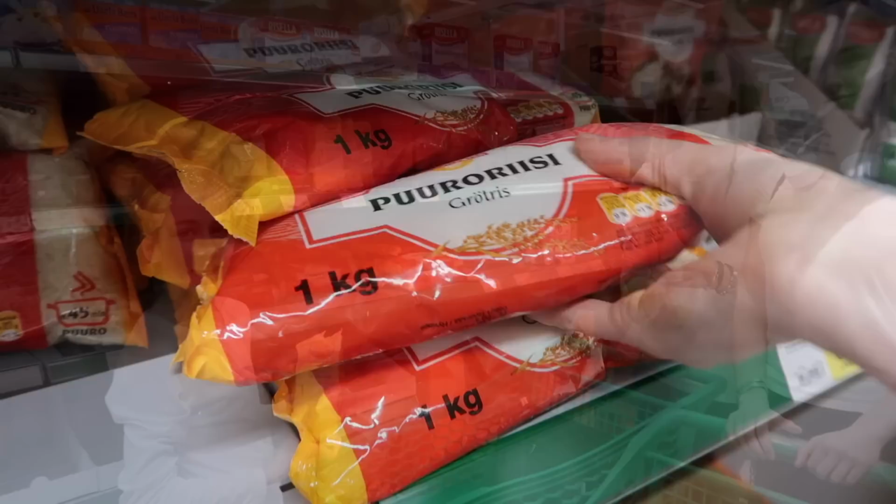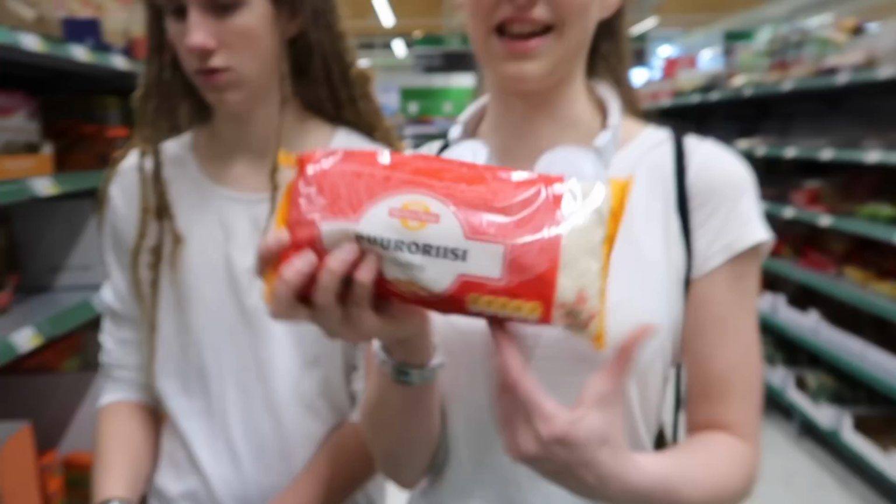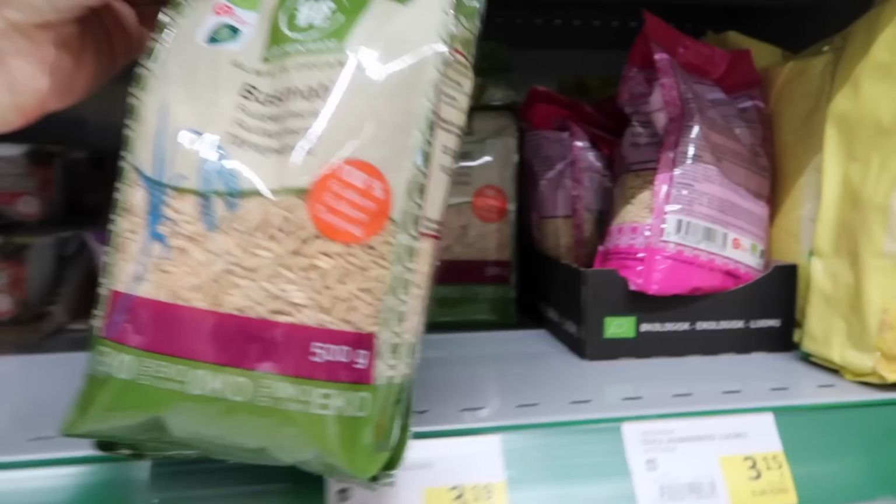This is porridge rice. But we like using it for sushi because it sticks together and goes really nice and soft. I'm going to put this rice in here. We want you to see what we do buy in rice. Also some brown rice. Apart from the 10 kilo bag of jasmine rice, we also like buying basmati rice. Two bags of that one.